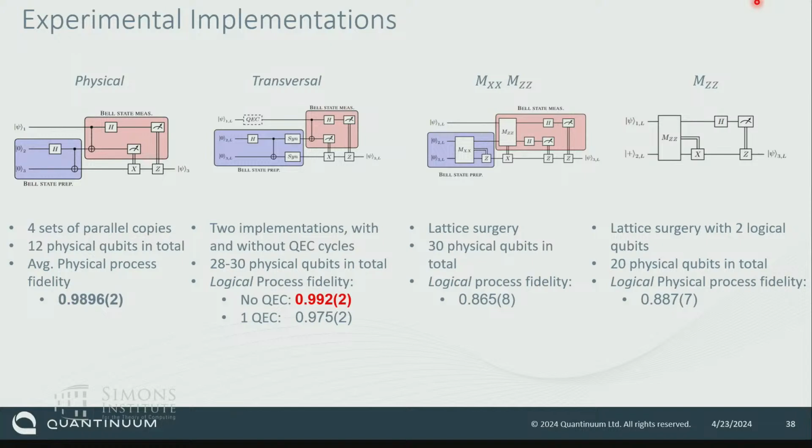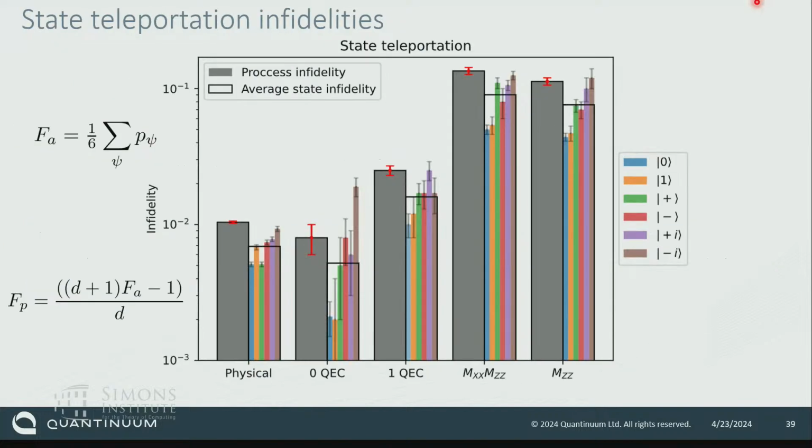Notably, for the transversal case with no QEC, we saw about 99%. But when you add in that big QEC cycle, it drops down to about 97%. And then the lattice surgery ones are a bit lower at 86 and 88%. Here's a bit more detail of the data.